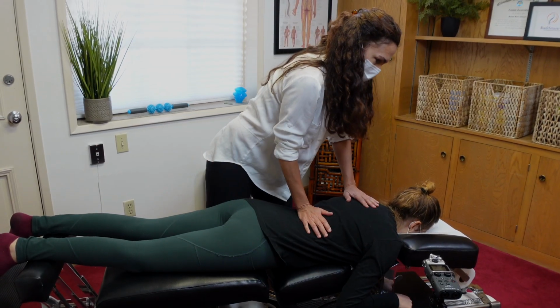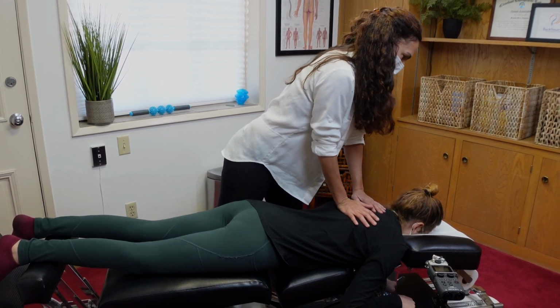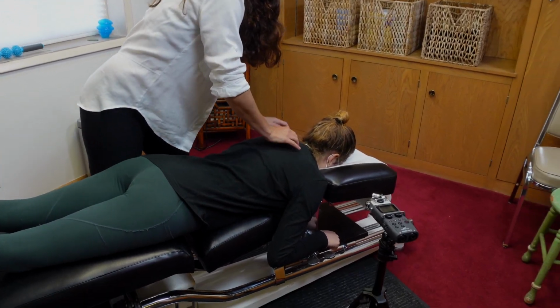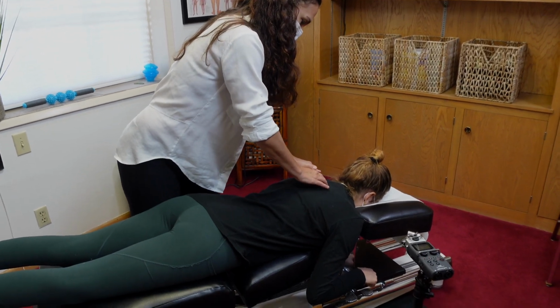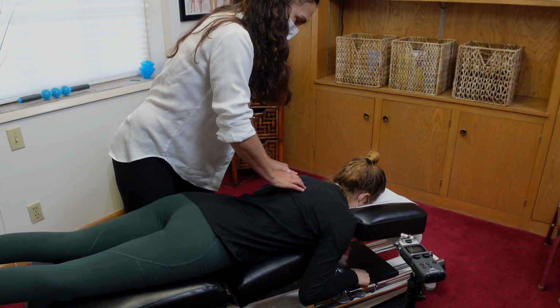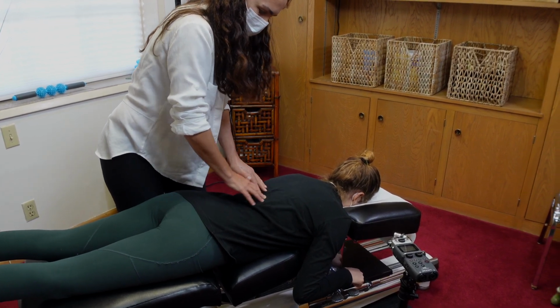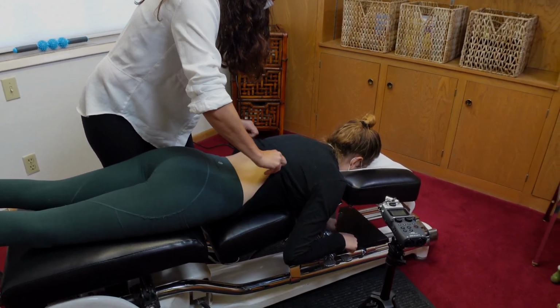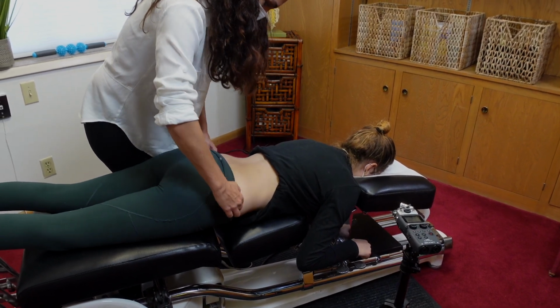I'm sure you've all heard the term subluxation. Generally speaking, chiropractors use that term to describe a spinal vertebra that is out of place. So it's not a dislocation, it's a subluxation. Now I'm going to work my way up your back. You have some tightness there as well. This has been going on for some time. Do you mind if I expose your skin? No problem. I'm going to slide this down just a little bit.